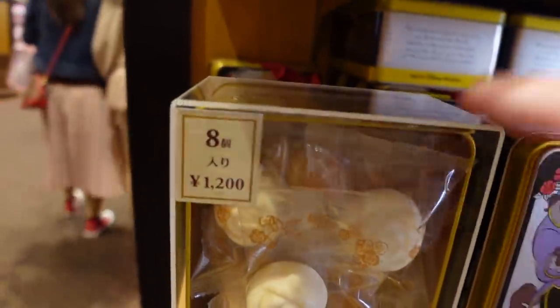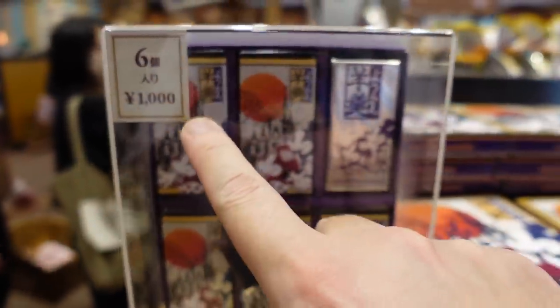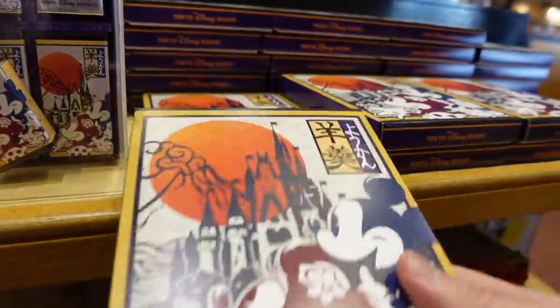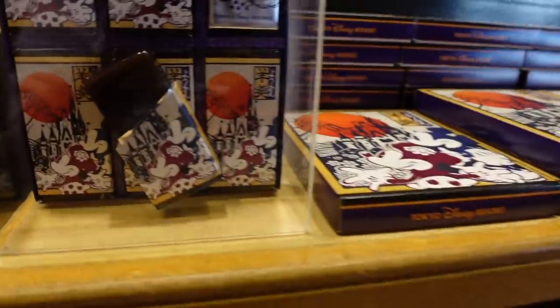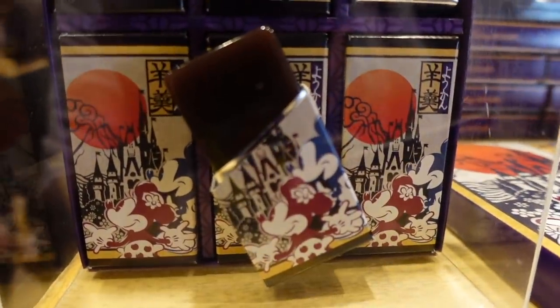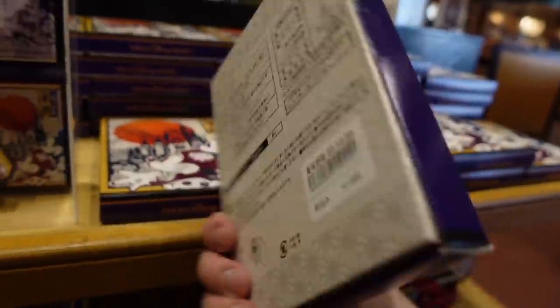And we got some more of these cookies, chocolates. Who knows? There's a set in there for 1200 yen. Then, there's 6 in here for 1000. These are yokan, is what it's called. And these are heavy. It's a jelly dessert made out of red bean paste and sugar, and they are hefty.